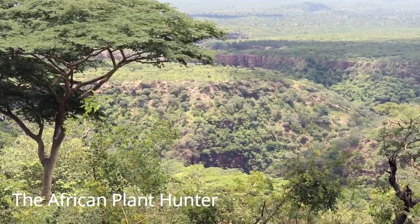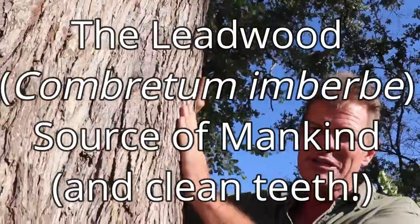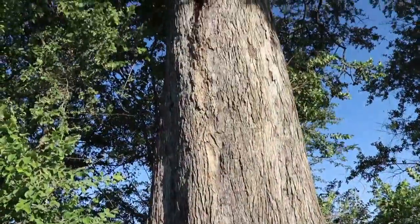How's it guys? I am Gus, the African plant hunter, and I'm here in the magnificent Chizarira National Park in northwestern Zimbabwe, standing beside this unmistakable specimen of a Combretum imberbe, the justifiably named Leadwood.